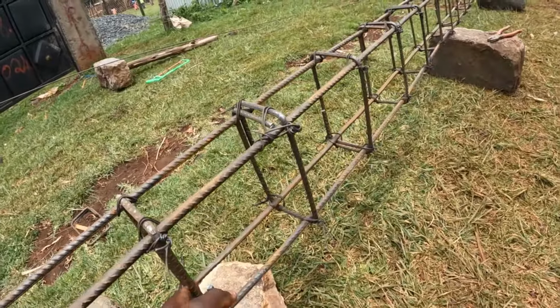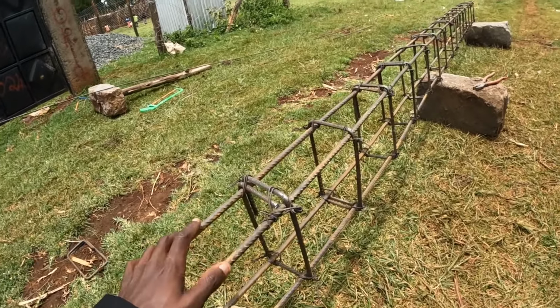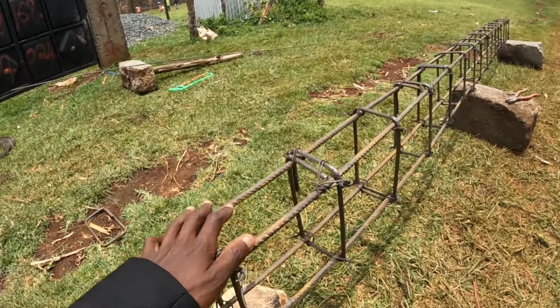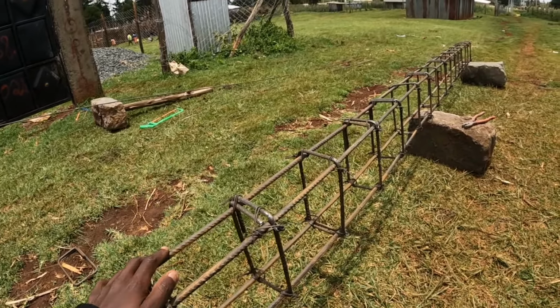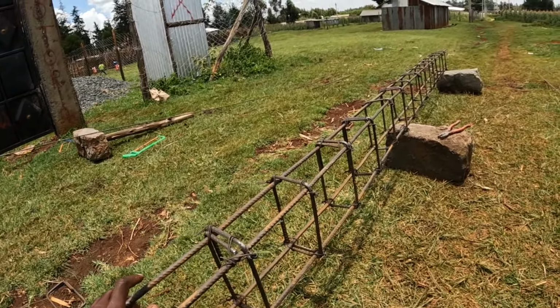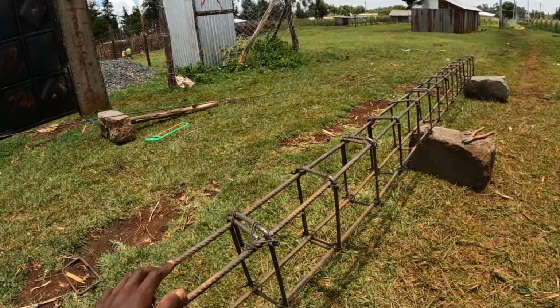So look what we are making here. It's a whole pillar of steel rod. So we're gonna make as many as this. We are making as many as this with all the pieces of steel we have.